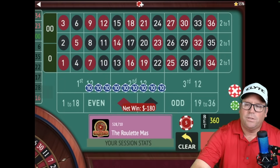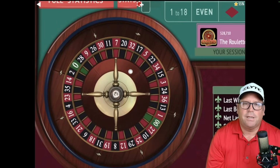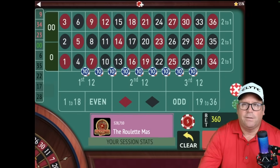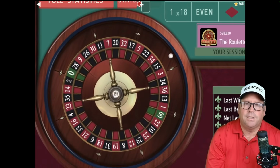But again, I'm not too concerned. This is a $2,000 bankroll system. We have plenty of money in the tank. We just need to be patient here. And there's a good win with 9 red. Okay, and we're at minus 75. We'll just rebet and spin.